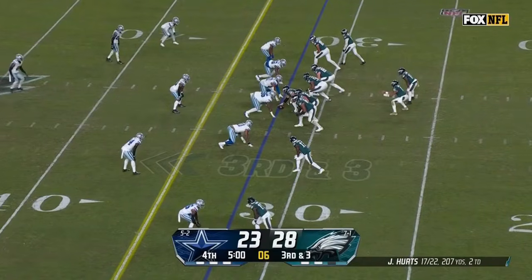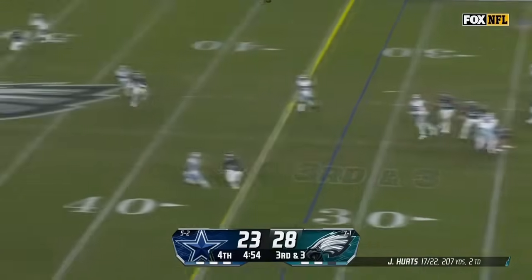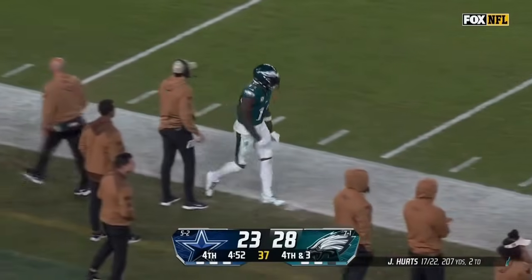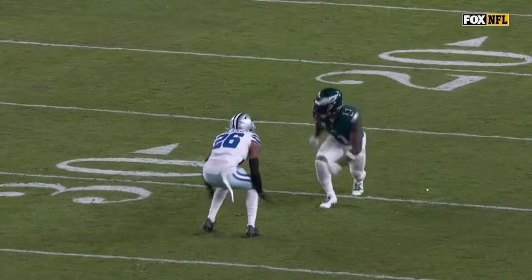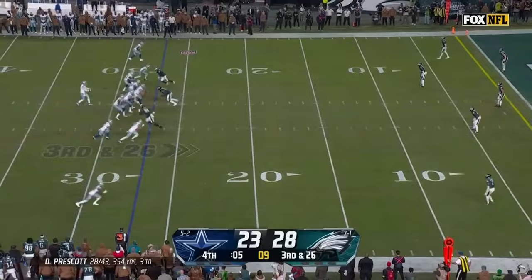We've seen this story. Looking to throw. Blitz coming. Hurts lofting. A.J. Brown out of bounds. Yeah, I don't know there. We just talked about it. It's a lot easier to make those deep shots on first and second down rather than wait till third. And how many times have we seen the Eagles third and relatively short? All or nothing.